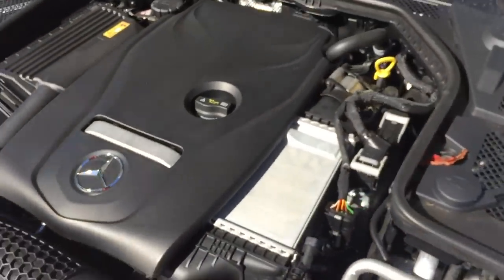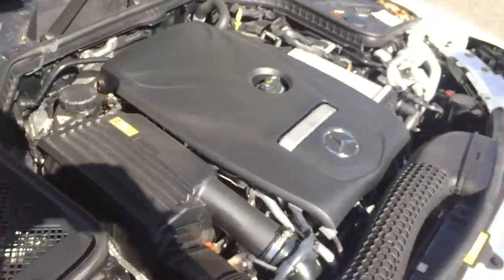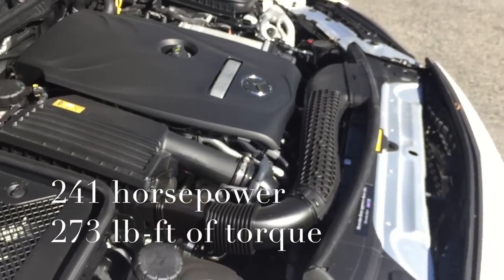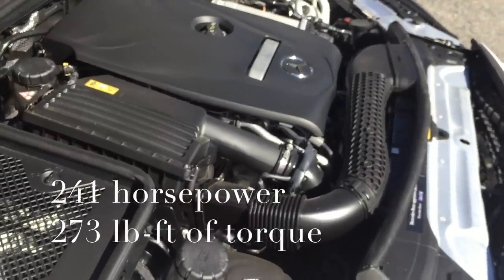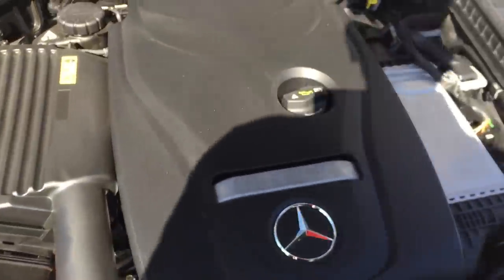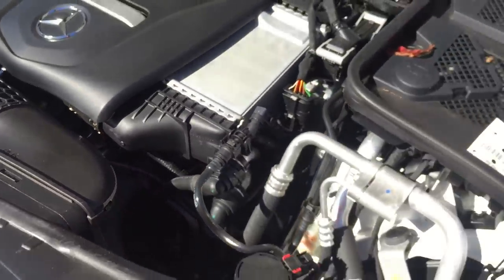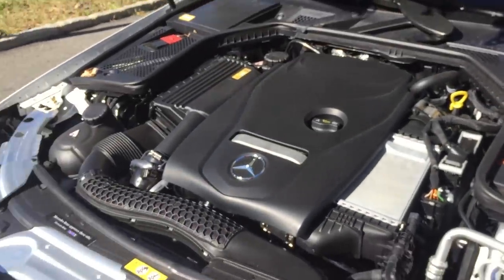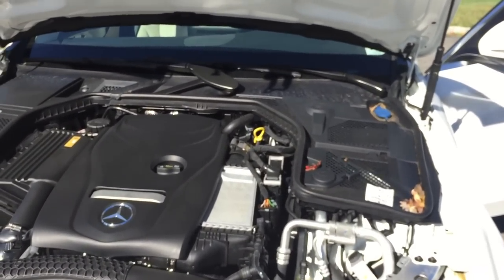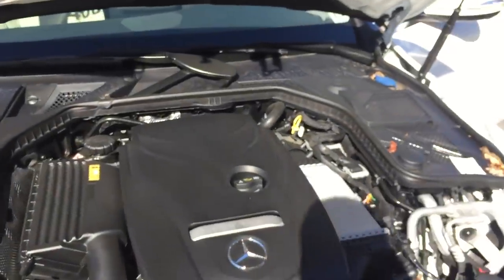So this is a turbocharged inline four-cylinder, producing, I'm not really sure on the numbers, I'll put an annotation in there. I actually did a little bit of research before this video, so I'm not completely clueless like I am in many other vehicles. But yes, it's a turbocharged inline four. Mercedes has started putting these into their lowest end cars. This is standard in the CLA, standard in this car. I believe it's also in the GLA.